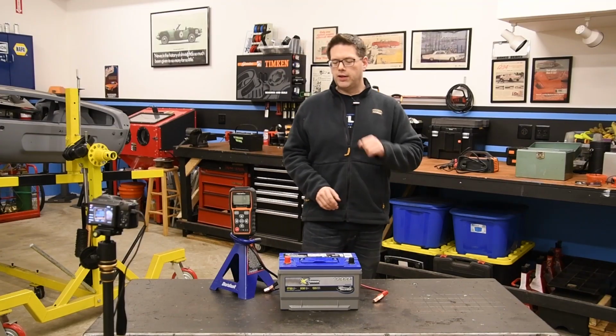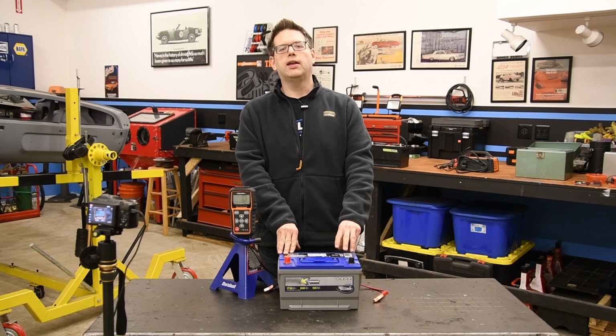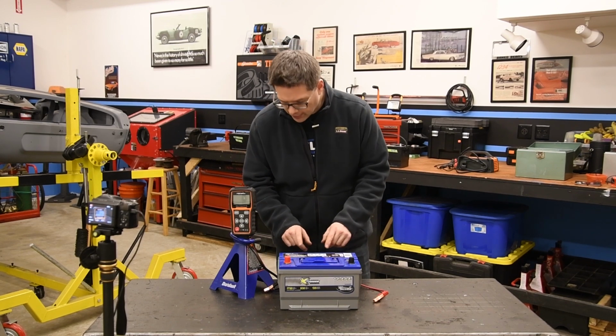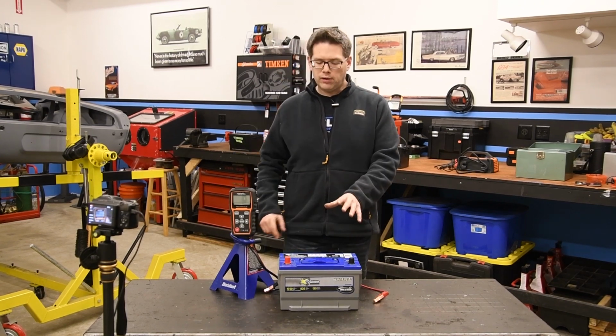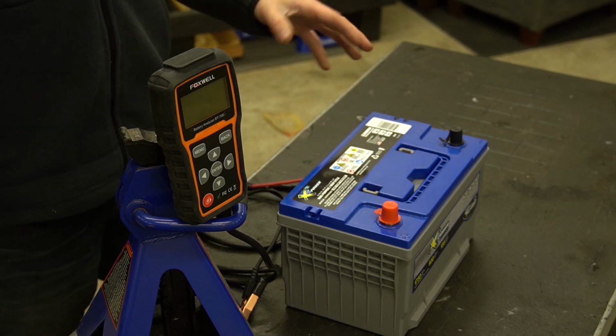All right, so let's talk about this battery really quick. So this is a battery from Batteries Plus, and it is a Northstar battery. It's made by Northstar. I think it says that even on it. It's made in the USA, and this is about $100 more than the Autocraft Golds.